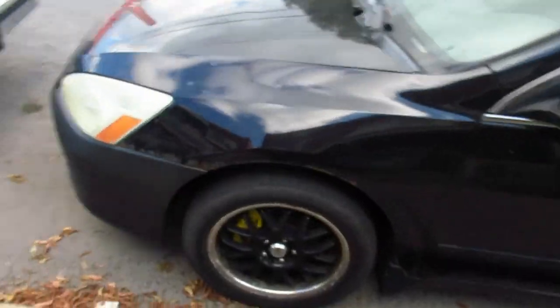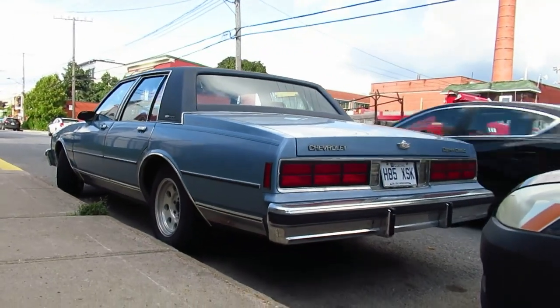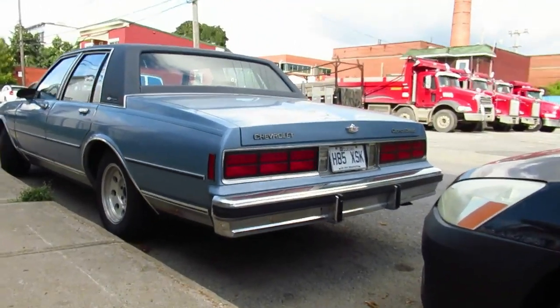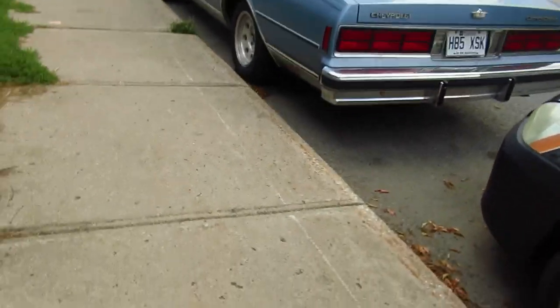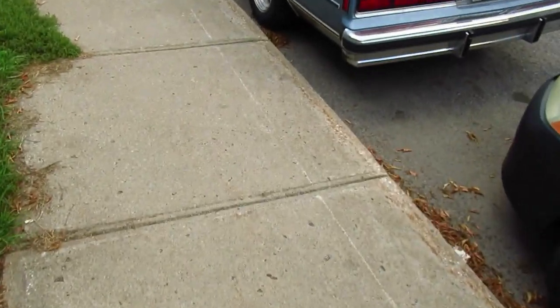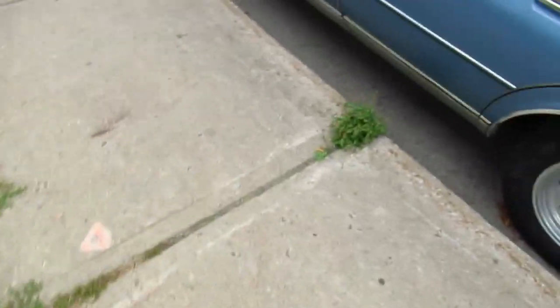I'm glad I came back for it, actually. It's really, really clean, man. Never winter driven. The vinyl top is in nice shape. The color's in nice shape. What a beautiful automobile. Let's have a quick look here.